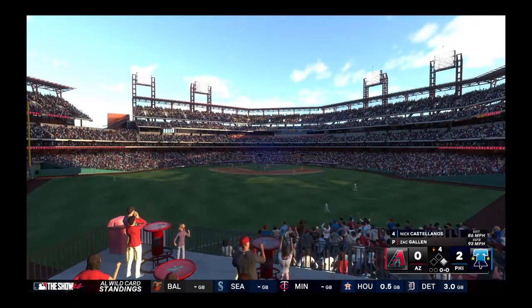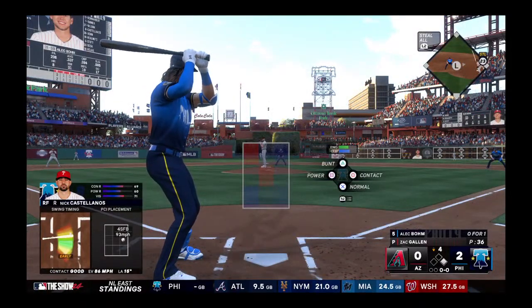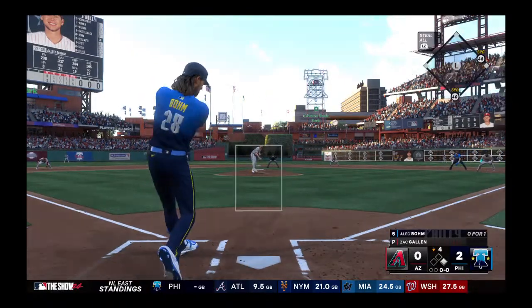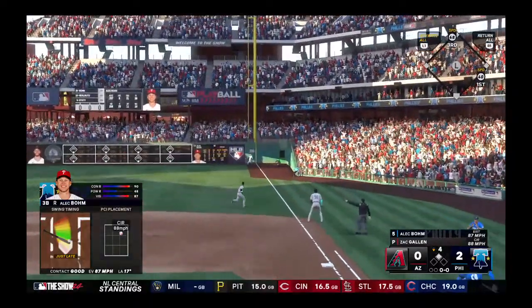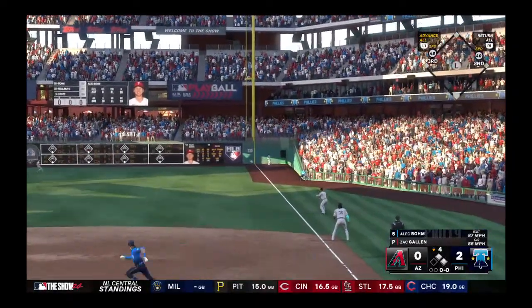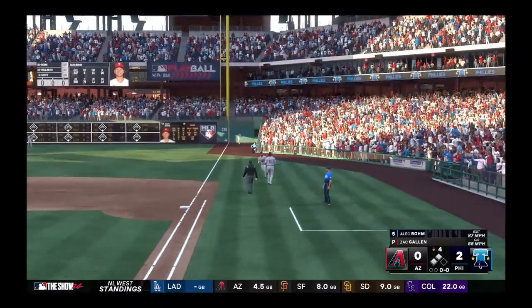Well, they call that an advantage count for a reason. You're so much more likely to get something you can handle. Just a solid swing right there. Caught it out front and ripped it into the outfield for the base hit. Those always feel great. Line drive. Fair ball. Castellanos headed for third. Throw comes in. Runner stopped. Second and third. Nobody out.